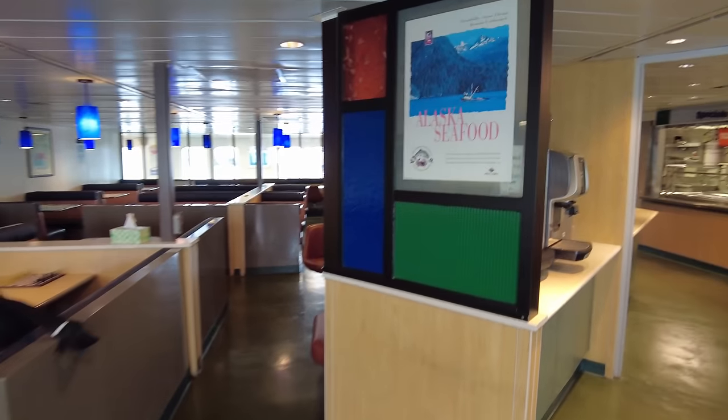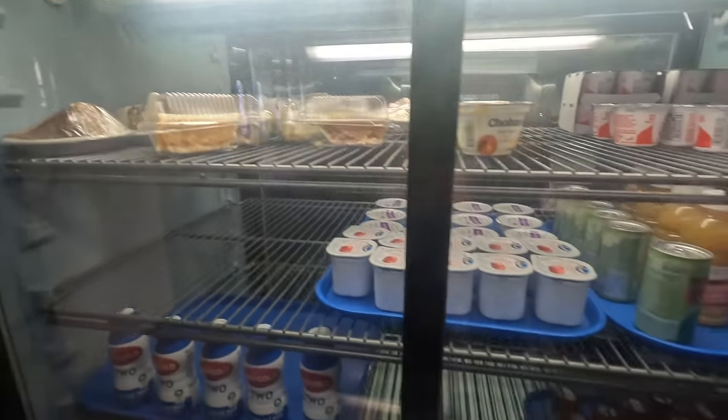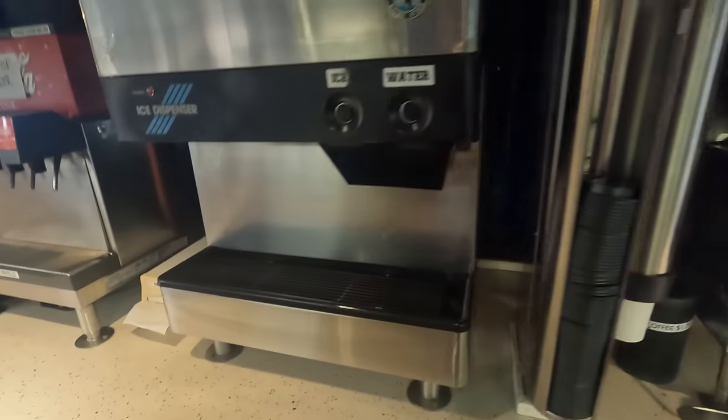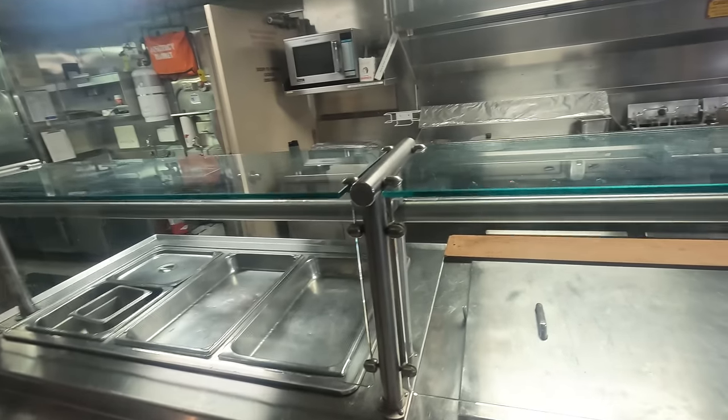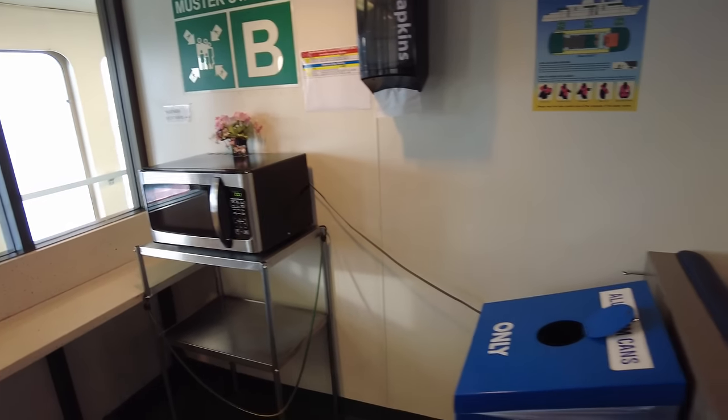Here we go. Bunch of milk. They have like pumpkin pie, sandwiches. Looks like they'll have muffins. They got a bunch of tea, coffee, ice water, a bunch of soda. Probably some hot food here. They got a microwave.